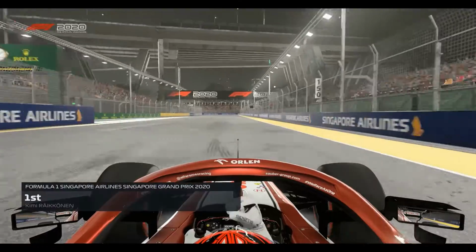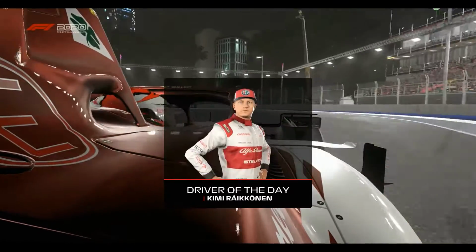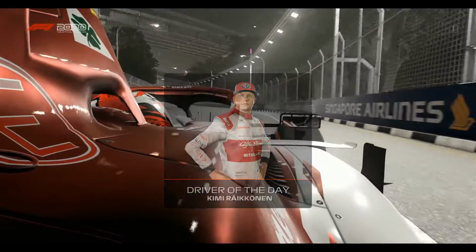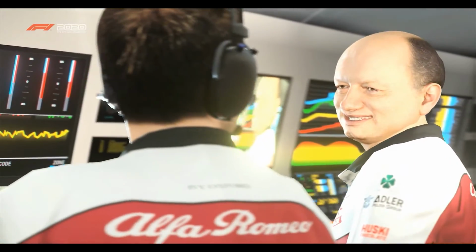Worked hard for that one. Congratulations. They've endured the harsh conditions here in Singapore to pull off a spectacular victory.